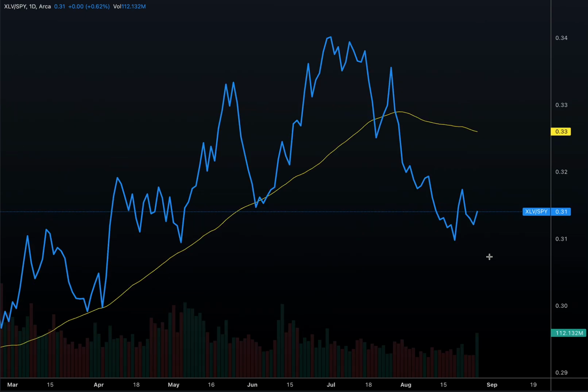Next up is the XLV. This is the healthcare ratio. This one has been struggling for quite some time. We know that there's been a different look here with the lower high that was produced and a big lower low underneath what is now a descending 50 SMA there. So, healthcare really may have been the harbinger of this sort of downturn in the market. Not really a good look. And again, there's no signs of improvement currently on that big down day on Friday.